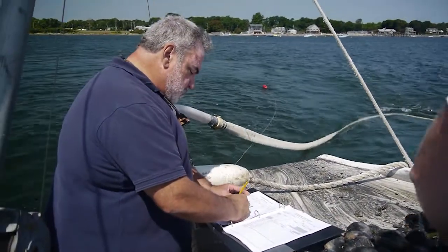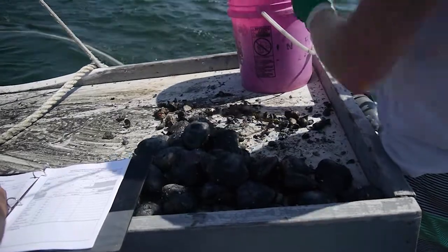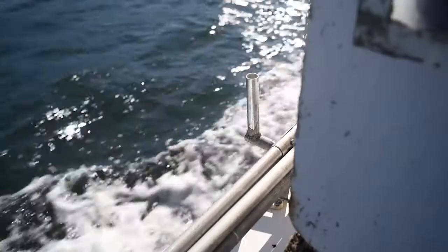On occasion, I would hear remarks about the stock assessment method that was going on here as DEM was doing their resource assessment. And the fishermen were very concerned that the hydraulic dredge system was not representing the population as accurately as they thought they could do with a bull rake.